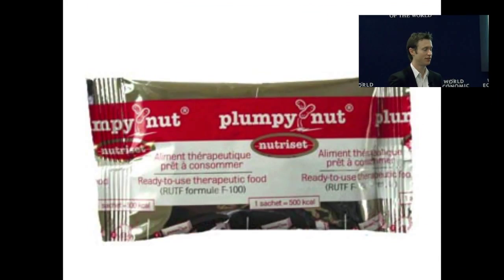The interesting thing is, before they had Plumpy Nut, they would only reach 10% of the malnourished children in the Ethiopian highlands, the Wollo highlands. After Plumpy Nut, they were reaching 70%. And now this is all existing technology, which if unlocked, could actually make a huge difference. This was actually done with a lot of the food industry.